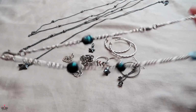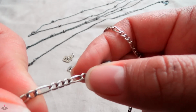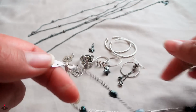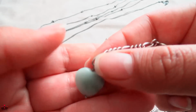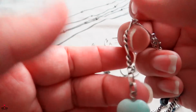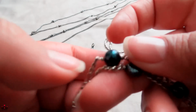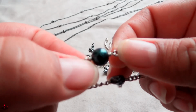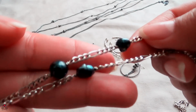I mean, look at the chain. They don't even use this chain. I think they're trying to bring it back in a more dainty version, but I think this is a regular figure eight chain. I don't even know what stone this is, but it's a real stone. This is a dyed pearl. And so are these. These are all pearls. They've been dyed, I'm assuming.